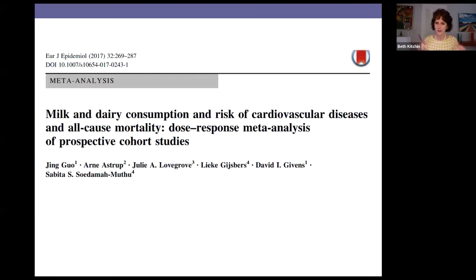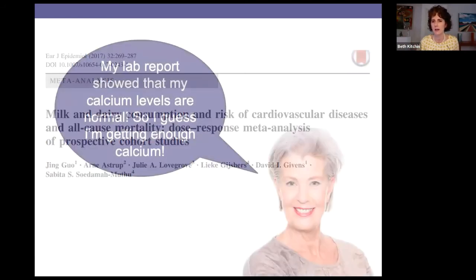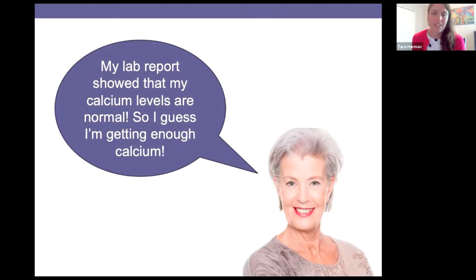I feel like with the data we have now, and again, that's given the data we have now, dairy and the risk of all-cause mortality and cardiovascular disease, I tell people it's kind of neutral. Mm-hmm. That's kind of my take on that. So that's good. That's so helpful to know.